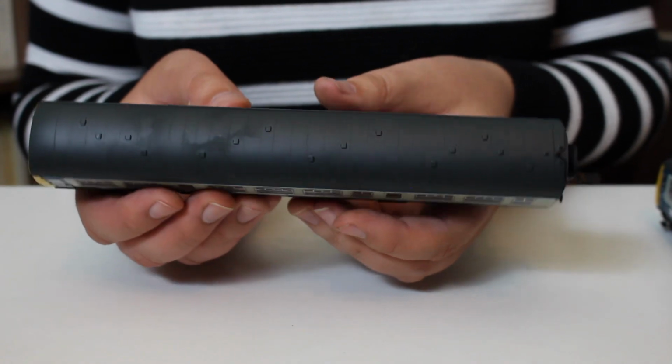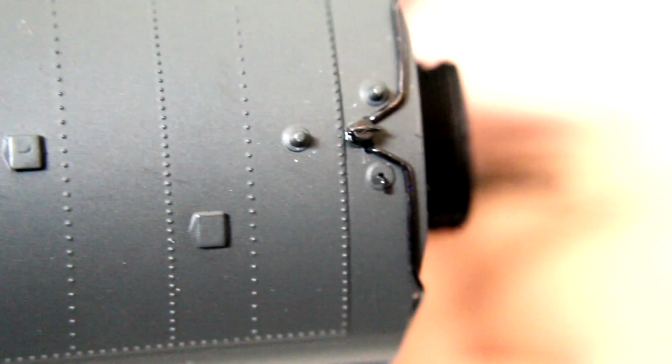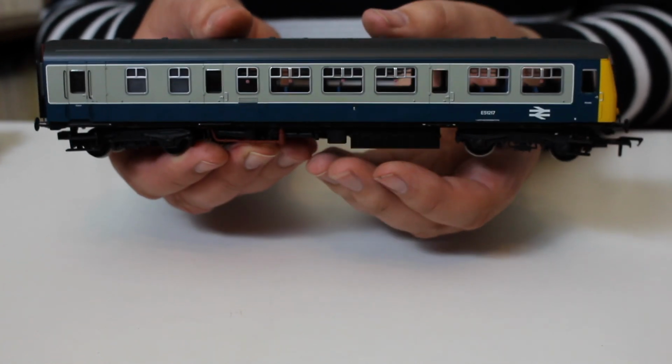One extra thing that I'd like to draw attention to is the roof detail. Now, when Bachmann introduced their Mark I coaches, they were often criticised for the overemphasised roof detail ribbing. But on this Class 101, it's all done as rivets, as per the original prototype, and it is actually very, very crisply and cleanly done. And they don't look to me to be in any way overscale.